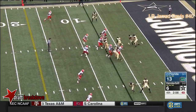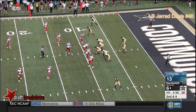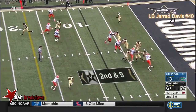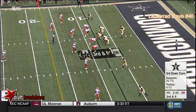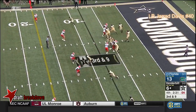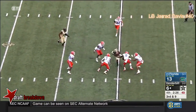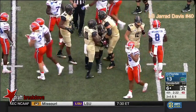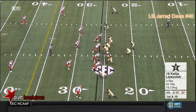Wade Freeback in the Vandy offense trying to get to work. Ralph Webb bottled up. Taking a shot. That's the time to do it. Freeback's only attempted 7 passes this season. His 8th is knocked away. Florida brings 4. Freeback over the middle. First down, Vanderbilt. Kalijah Lipscomb, the freshman from New Orleans, with an 18-yard gain.